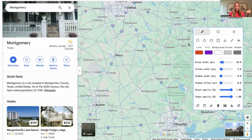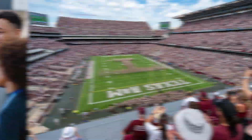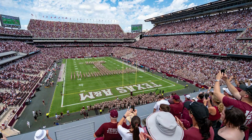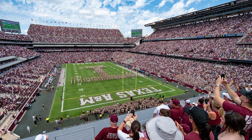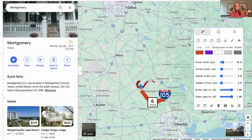Okay, so let's say from Montgomery, you want to go to College Station. You jump on 105, you hit 6, and there you are. You're in College Station. You can go see your Aggie students. You can go to a Texas A&M game, football, baseball, basketball, tennis, softball, you name it, soccer. It's all there. You can go have a great time. It's easy to get to.